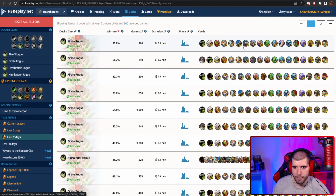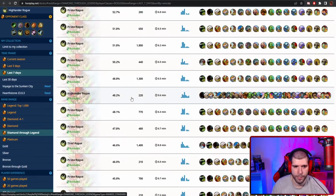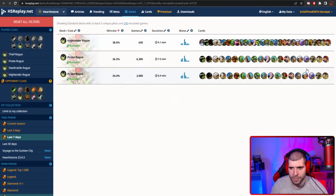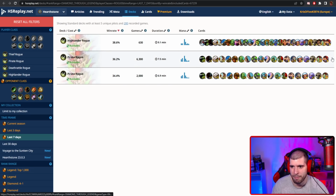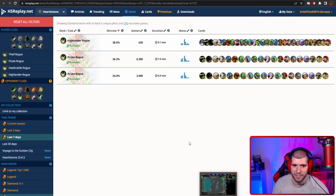For Rogue, we have Pirate Rogue at the top, there's also a Highlander Rogue which is below 50%, and there's also this Vanndar list out there, which is basically bait and people are getting crushed with it. It's a fun concept, but actually playing Vanndar and Shadow Step, playing him again just so you can discount a bunch of minions, that's just not strong enough by today's standards.